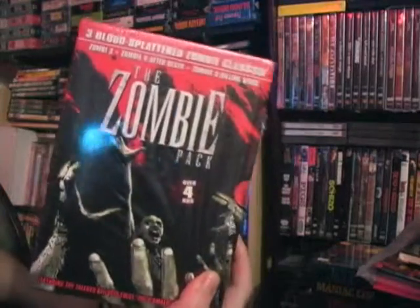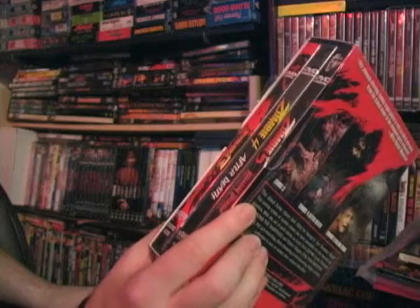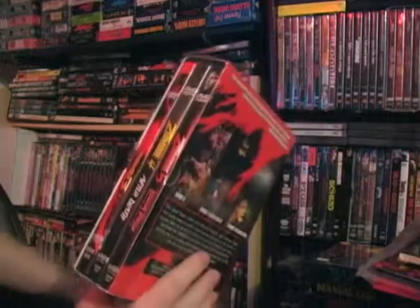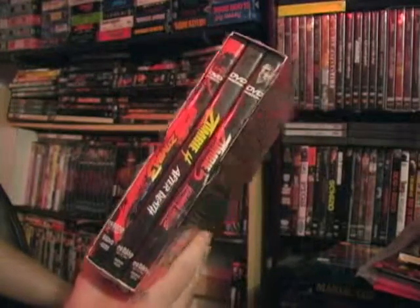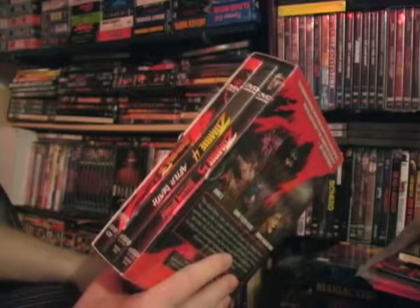Another Freak Show box set. Here we have Zombie 3, Zombie 4, Zombie 5. Now, Zombie 4 and Zombie 5, they're not actually part of the Zombie series. I think that Freak Show just kind of added zombie onto them just to make you think it's like a sequel. You know, distributors do this stuff all the time. But Zombie 3 is, in fact, Zombie 3.